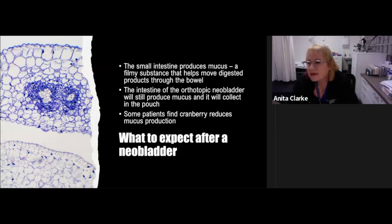Our small bowels produce this slimy stuff called mucus to help move things along as our bowel contracts in one direction. And when we make a neobladder, that mucus production continues. It sometimes decreases in amount with time, but there'll always be some of it. And it can cause things like blockages to the passage of the urine if it becomes a bit claggy. It can certainly increase the risk of infection in that situation.